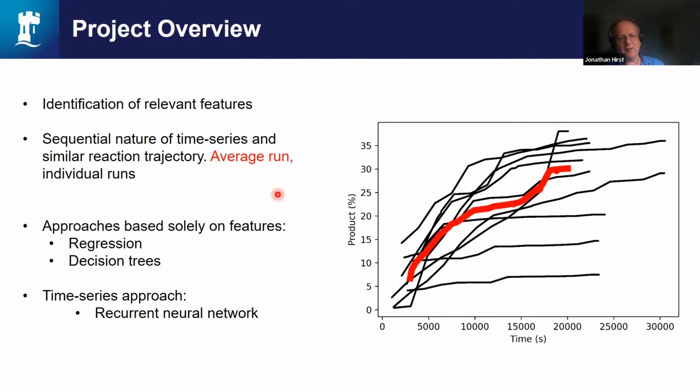And we have then two approaches I'm going to tell you about. One is very off-the-shelf regression, decision tree type approaches based on features from the sensor data themselves. And then the other approach recognizes that we're dealing with time series data rather than fully independent measurements at different times. And so we've looked at a recurrent neural network approach in this case.